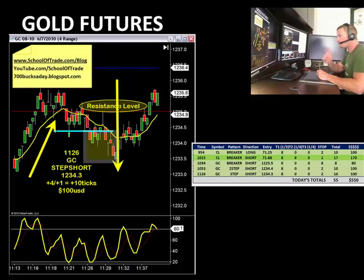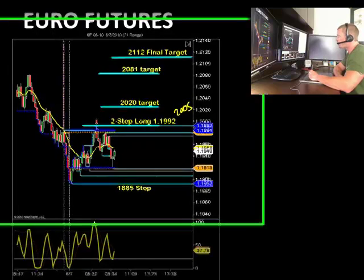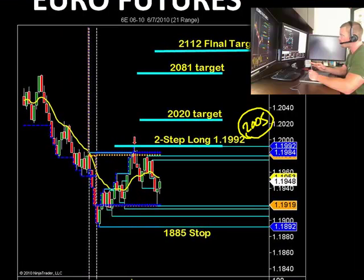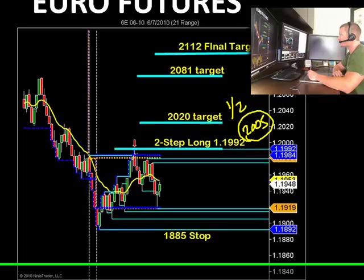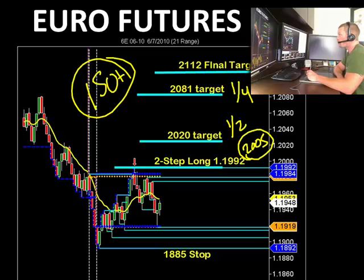Now, we do have 2 trades right now that are sitting up, guys. As I'm filming this, we're looking for a 2-step pattern long above 1992. My goal here is going to be getting my entry at about 2005. Okay, that will be our goal. Get a little bit above that 2000 mark. I'll take half off at 2020. I'll take a quarter off at 2081. We're looking for 150 or more ticks here on this Euro 2-step pattern long.